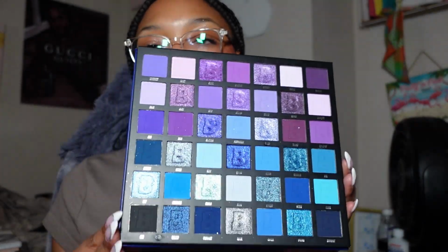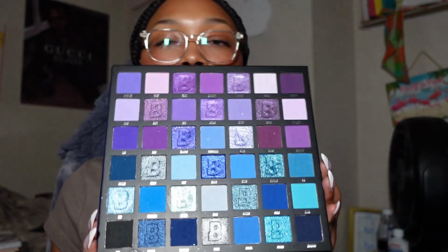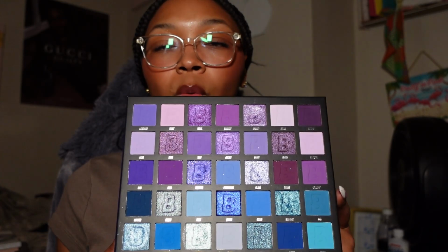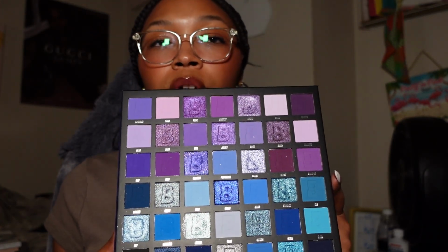This is the Midnight palette, which consists of blues and purples. Love this palette. Oh my gosh, just look at her, she's stunning. I'll start doing a little series on TikTok where I do three different eye looks with one palette, like using one palette each week, or I don't know.